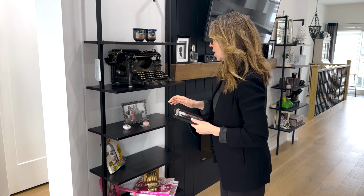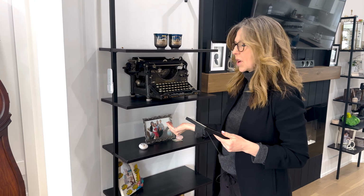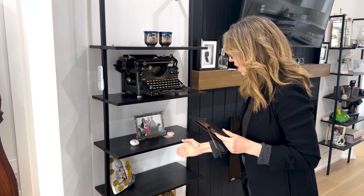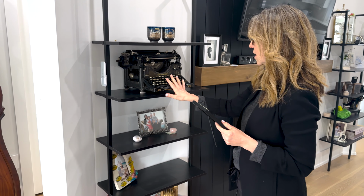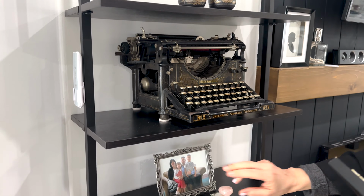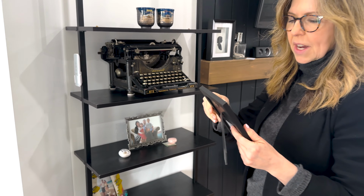So I will, and this is my little picky poo, I like my pictures straight on. I don't like them all angled. It just makes me crazy because they're all at different askew. So I prefer to put everything straight on. So you can see I took the typewriter and put it straight on, but I might take this and go a little bit lower with it just because the pictures need to be eye level to be effective, right?